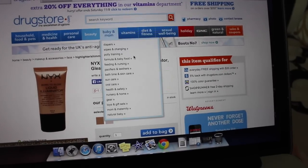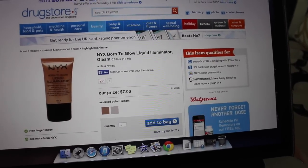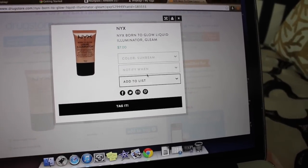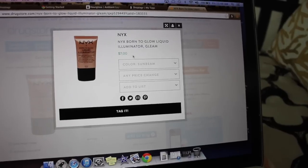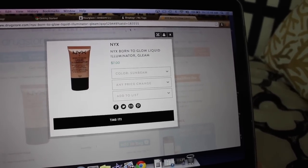And here on drugstore.com, I've been eyeing this NYX Born to Glow illuminator, so I'm gonna go ahead and click Shop Tagr. For the color, I'm gonna go ahead and choose Sunbeam, and I'm gonna say notify me when there's any price change. I mean, it's only $7, but I really don't need this in my life, so if it goes down in price, I might just get it.